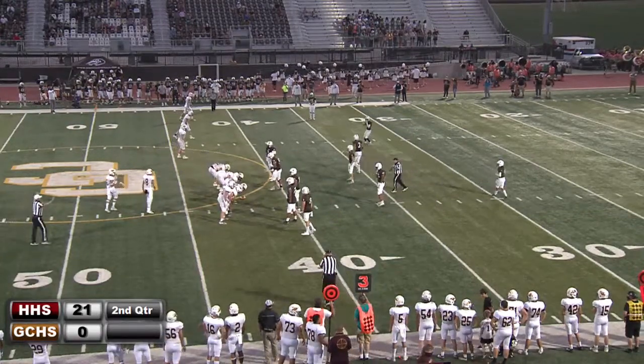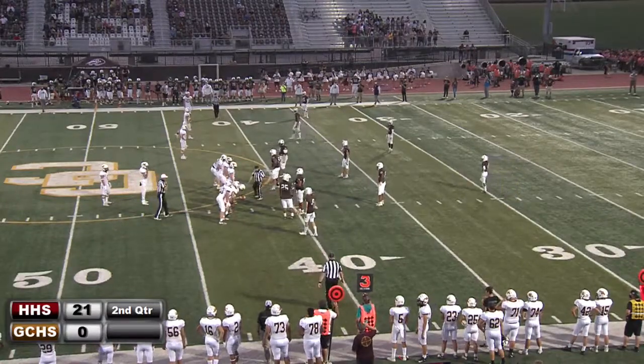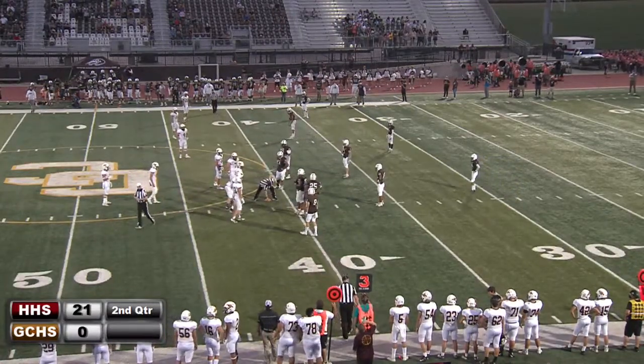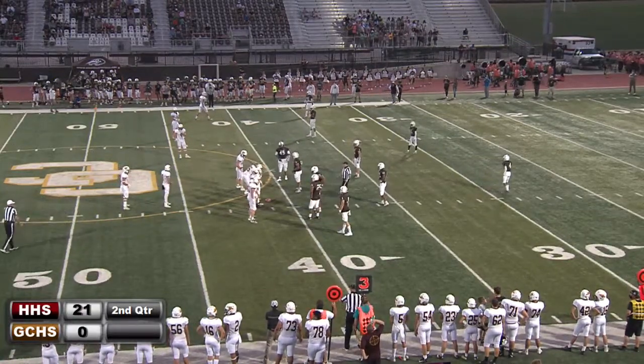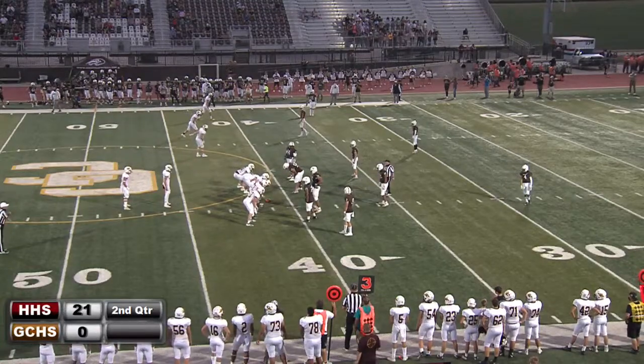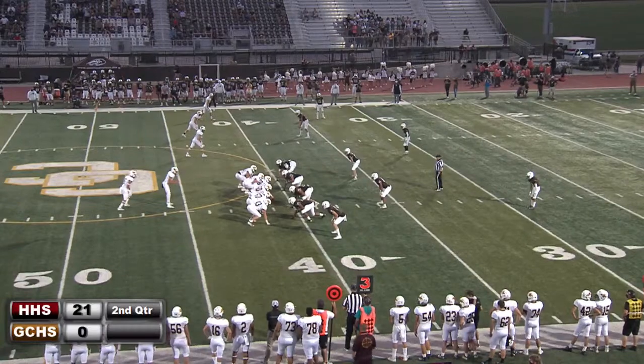Hays High may be in 4-down territory, and now whistles. And the official misplaced the ball. He put it back at the 42 instead of the 41. Caught by the sideline official on the Hays High side, and Hays High will have third down and 9. They're 3 for 4 on third down tonight.